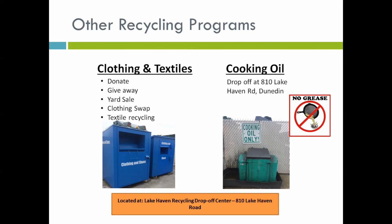And then at our Lake Haven site, we have a cooking oil drop-off, and just really making sure that you're not dumping grease, oil, or fats down your drain. That's not great for your drains or for city drains. So we do have that receptacle for you to properly dispose of that.